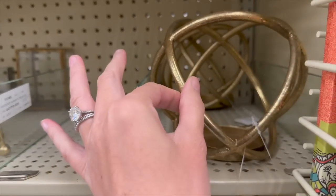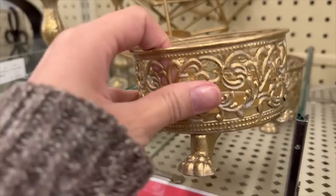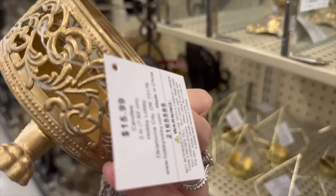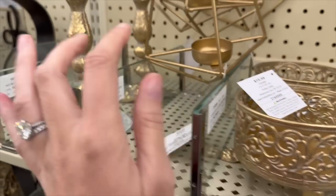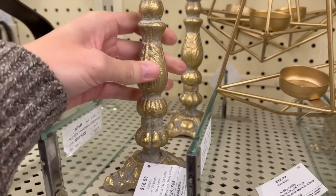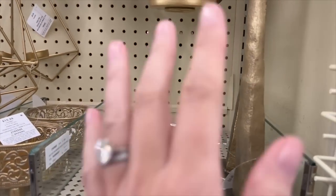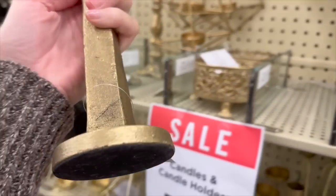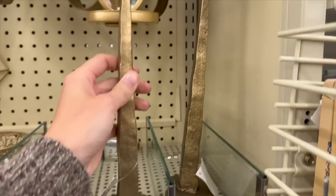And then they have these. And this also caught my eye. I feel like you can maybe put a soap pump or something in that. $15.99 and then half off. These are gorgeous. These are heavy. Like, these are cast iron feeling. $16.99. Okay, the music in Hobby Lobby right now, I literally cannot. Okay, $26.99, and I'm only seeing this one size.